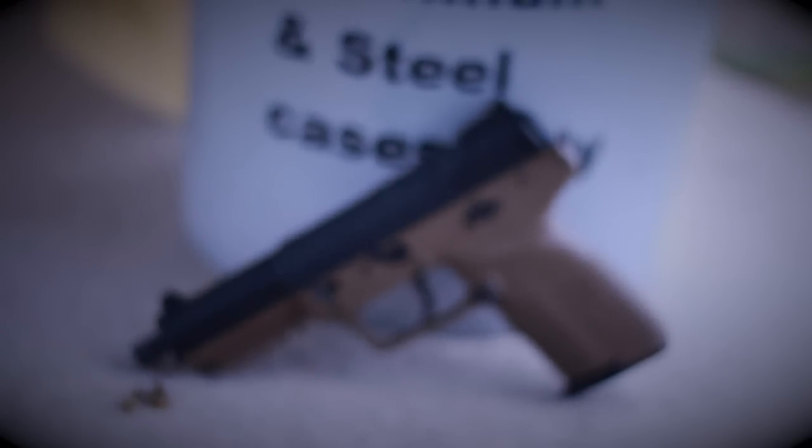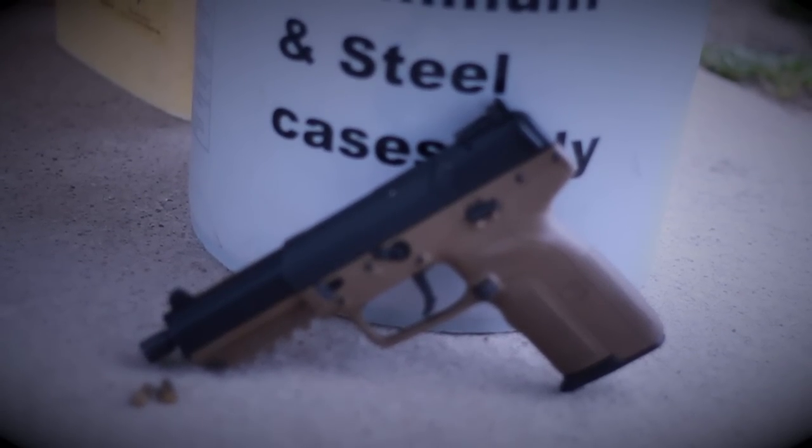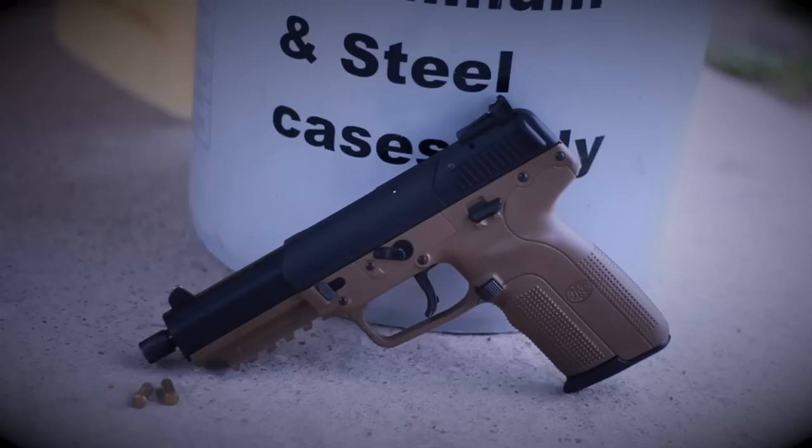In the meantime, it's a hipster gun that's fun to shoot and validates how different you are when people ask you what gun you carry or own. Or it just makes you look like a douchebag.